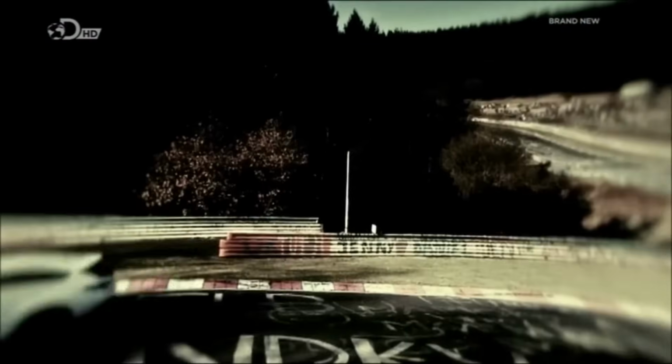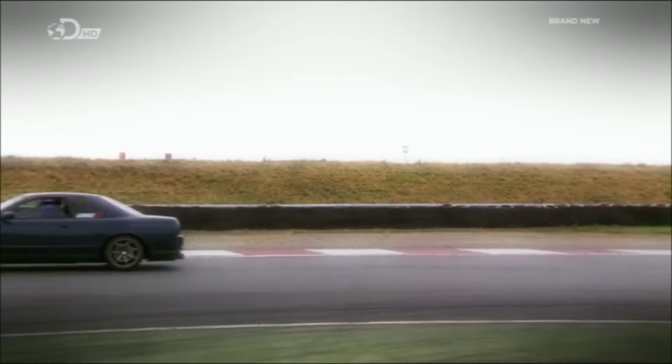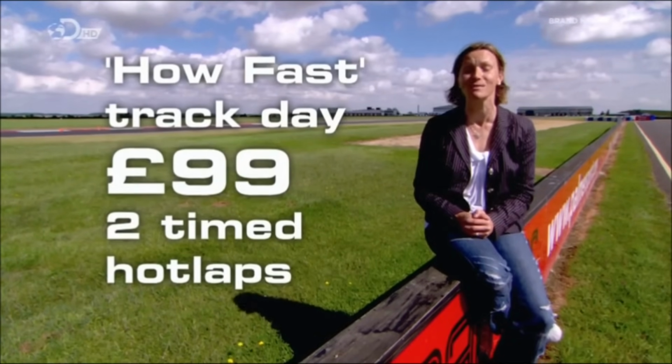Even at the legendary Nürburgring, you'll get a slapped wrist for using a stopwatch, which does take some of the fun away. But fear not, a new breed of track day is here. This is the new How Fast Track Day held at Bedford Autodrome. For £99, you get a safety briefing, a one-hour practice session, and then the best bit of all, two flying laps against the clock, where you go as fast as you possibly can.